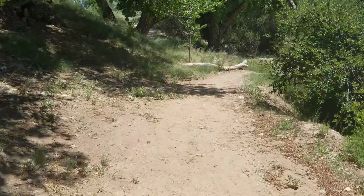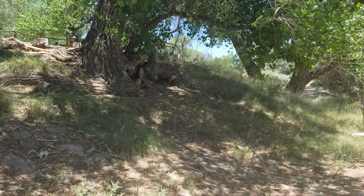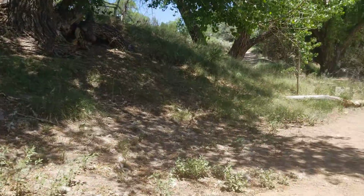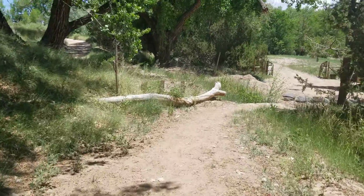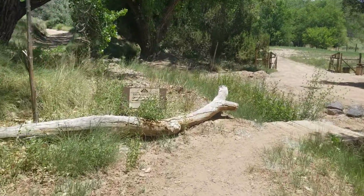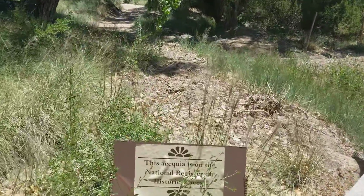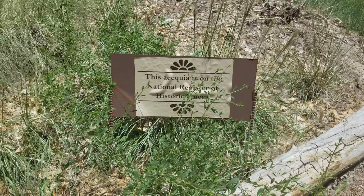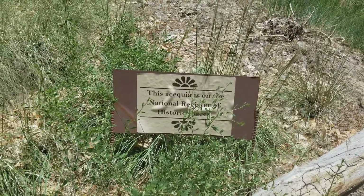These trees are really cool. These trees are like artistic, the way they're shaped and bent and all swirled around. Okay. The acequia is on the National Register of Historic Places. Oh, there we go. Acequia. It's on the National Register of Historic Places.